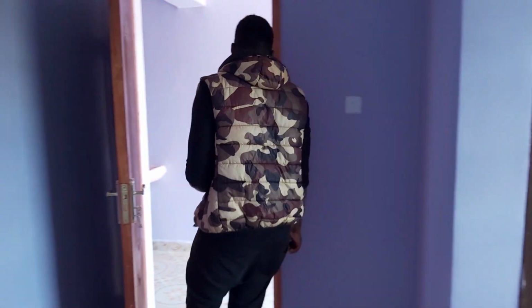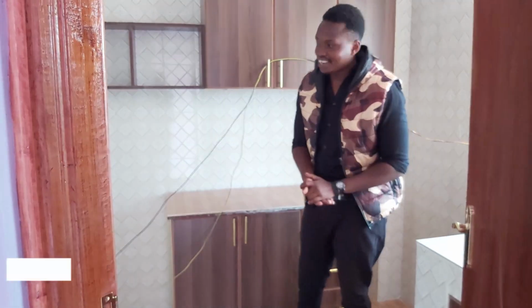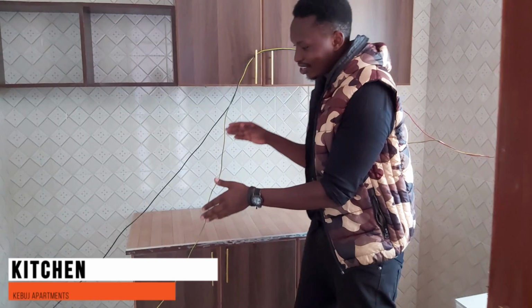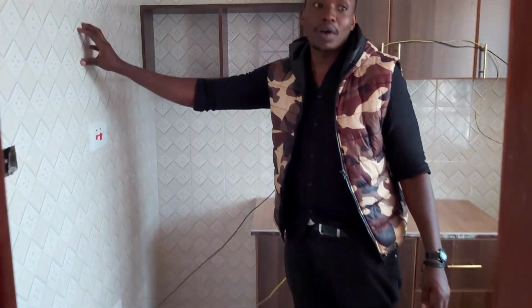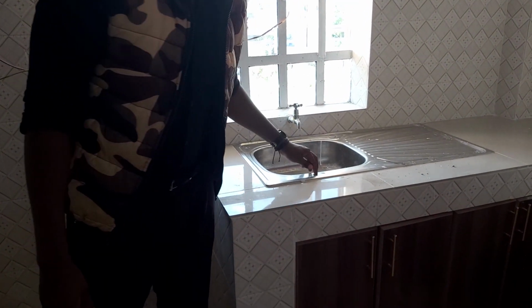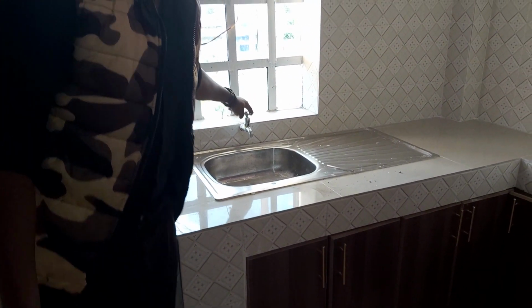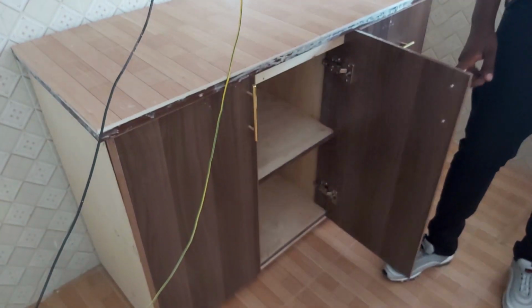Let me see the kitchen. So here we have a kitchen. Bear with us. This is because the construction is about to be done, so they are borrowing some electricity from here. They have a nice white tiling. You have your counter right here, plus the stainless steel sink, and the water is from the county council. On this other side is your high cabinet and the low-end cabinet, with tiling on the counter, plus the shelves, and another shelf over here.